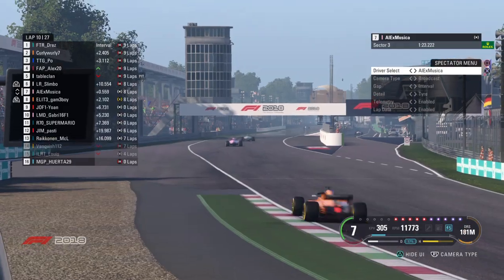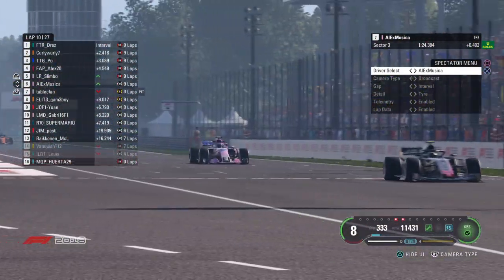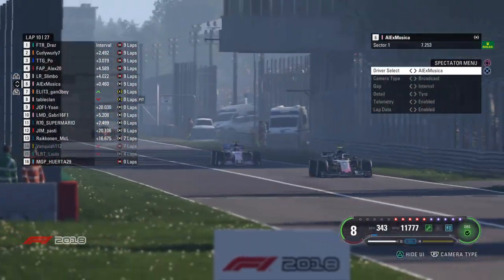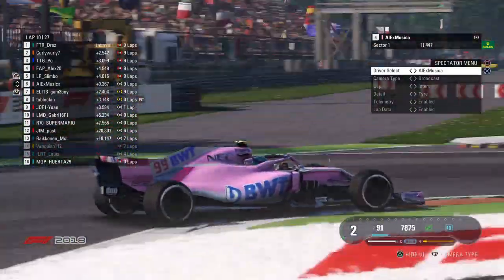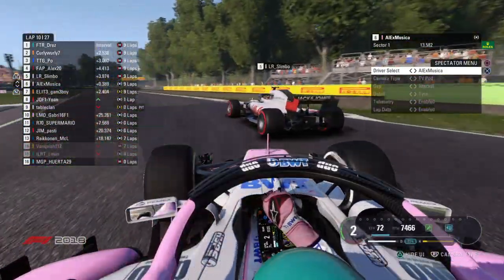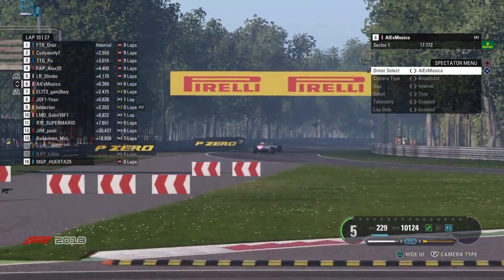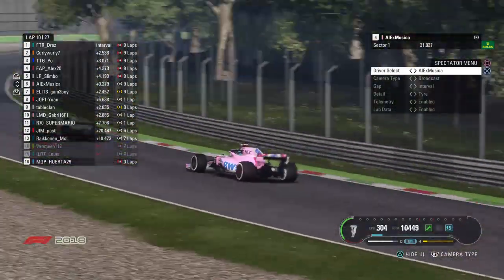Table is into the pit lane then. So that means everyone will fly past him. Of course, you're doing, what's Alex Musica doing here? 343 kph at the moment, which went up to 345 just before we hit the brakes there. And you're doing 60 kph in the pit lane. It's painful to hear all those cars going straight past you. However, everybody's got to do it at some point in this race.